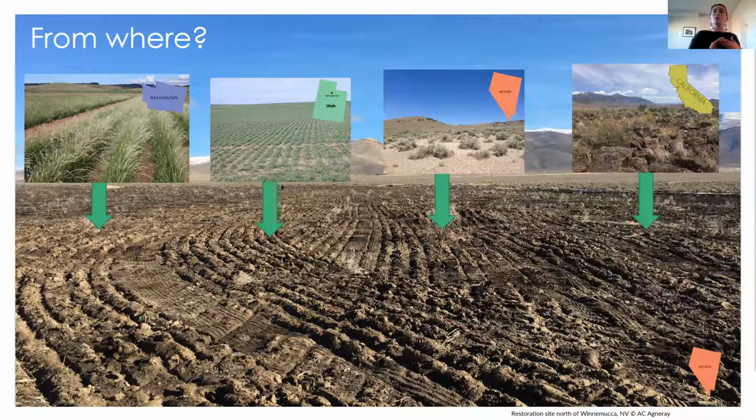So the current thinking would be that using the seeds from the same seed zone would be the best match, since you're matching climates, and it would be the best option. But more likely what people end up doing is, due to seed availability, seed mixes might include a little bit of all of these options.